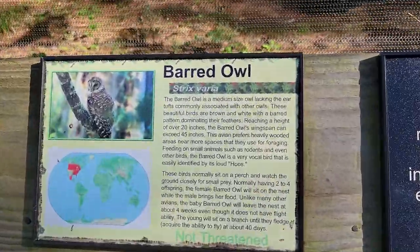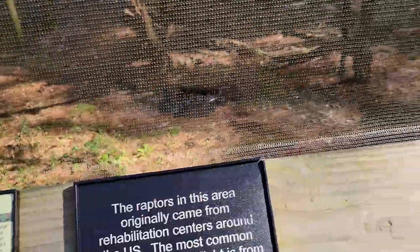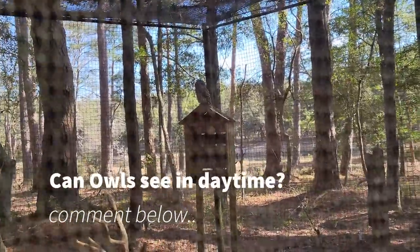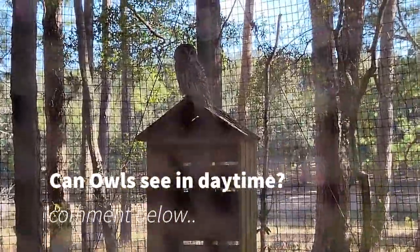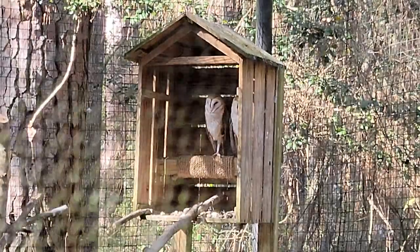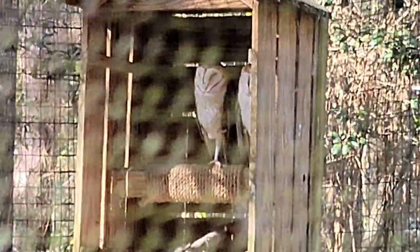Isn't that plastic? The rat right here on that white thing? That's what they eat. Looking at you. You're lying. You can't see in the day. Owls can't see in the day. Well, he seems to be looking over here. And it's soft. Loud, buddy. Owls aren't loud. Yeah, like that.